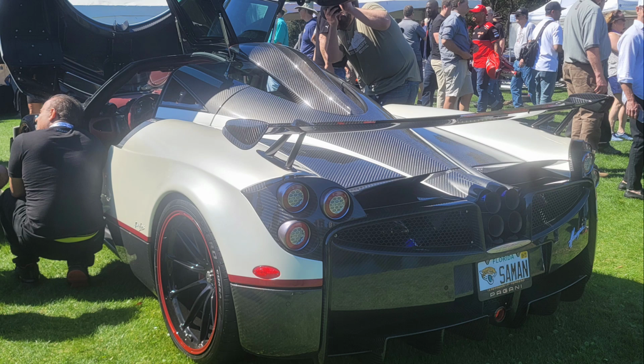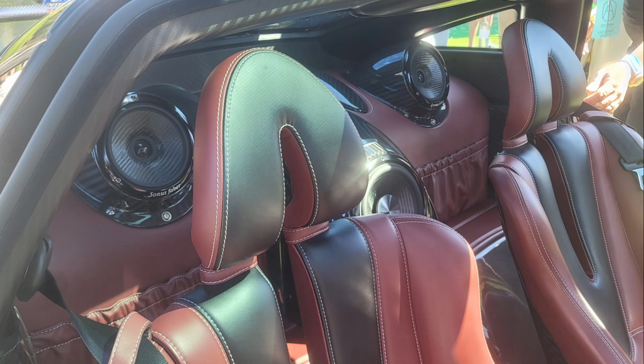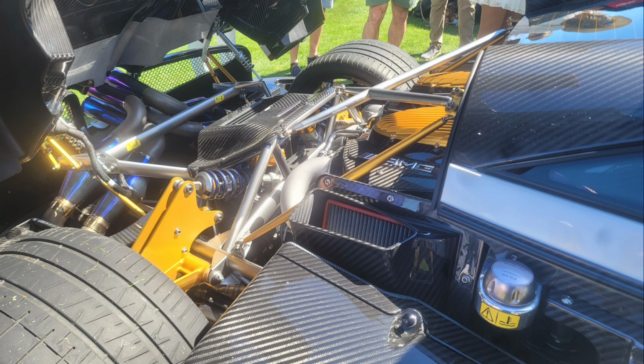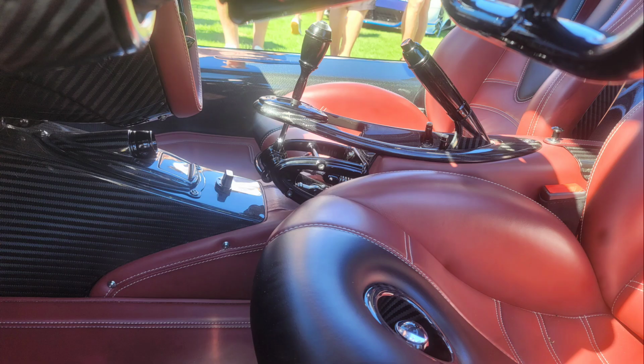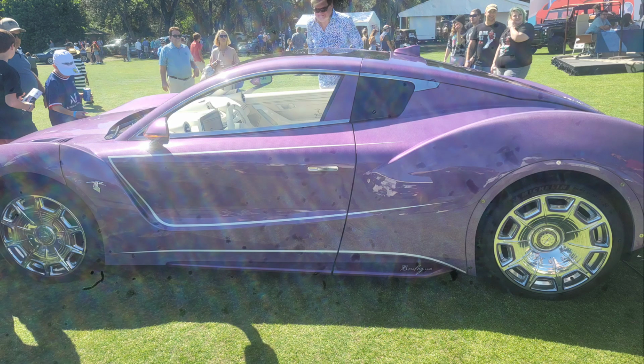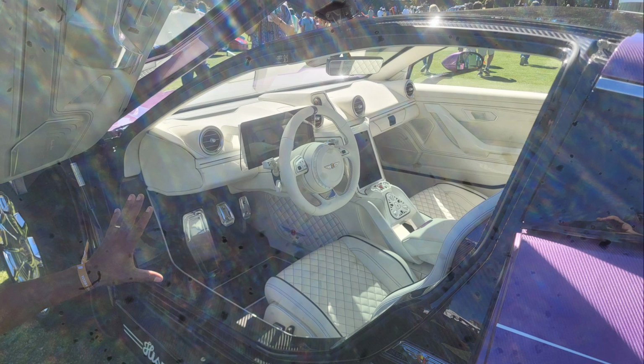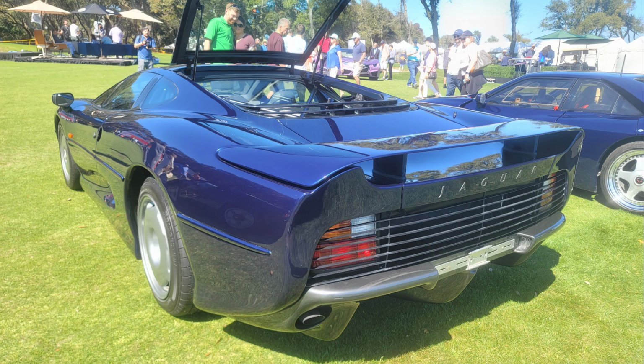Pagani. These things are just insanity. The attention and the level of detail on these cars are sickening. It's an OCD car builder. I mean, look at the seats. Sonus Faber in back. The suspension, everything, even polished under the hood. You know, look at that shift linkage. Sickening. There's a Pagani, too, from back a little. This is a car from Spain. Can't remember the name of it. It's kind of a weird, fugly sort of a thing, but interesting. I'm sure someone will buy it. Interior is just like a freaking Hermes purse or something. Jaguar XJ220.